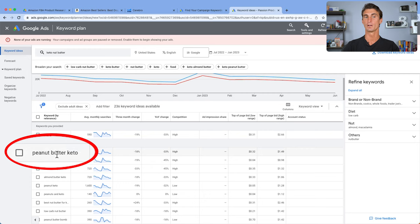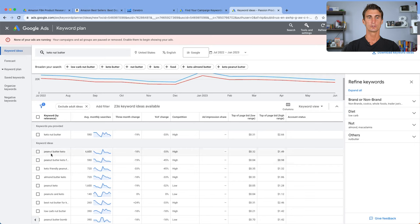Now, what we could do taking this information is we could make a keto peanut butter product, because peanut butter itself is actually not keto. There's a lot of carbs in there. And the way that we would do this is maybe we add some MCT oils, we add some fat. And so this tool shows you what people are searching for.